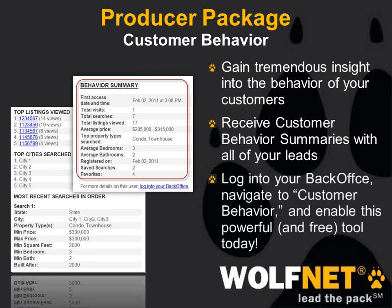Make sure you log into your back office and navigate to the customer behavior and enable this powerful tool. It is not automatically enabled, and you need to log in to your back office to enable it.